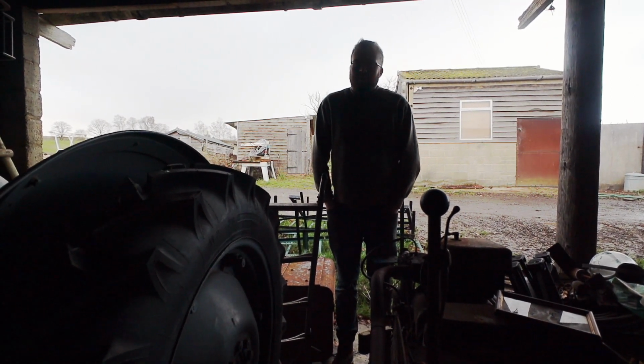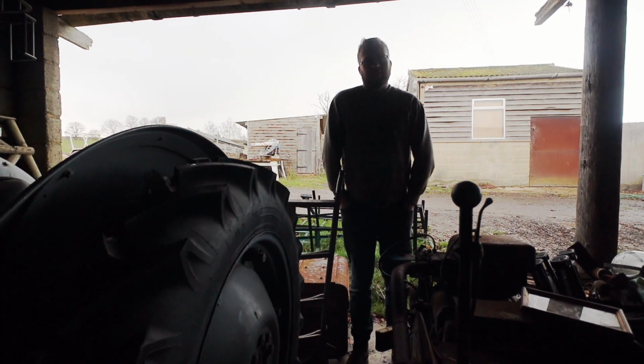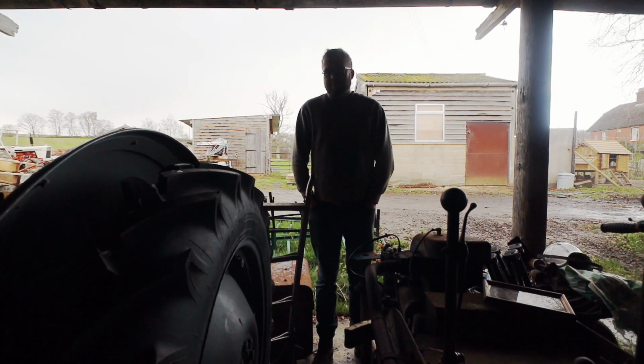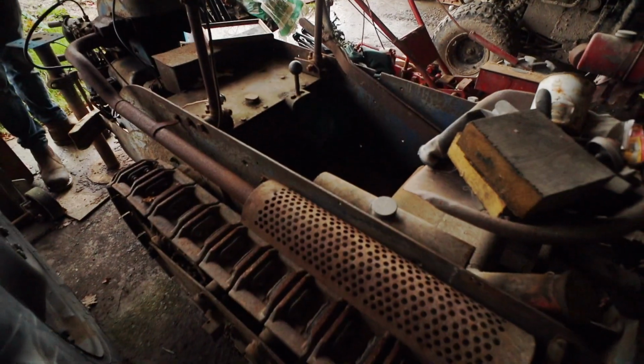Oh right. But no water leaks, no oil leaks? A few oil leaks, but that's normal. That's old iron, and we all get our leaks in our old age. Alright, and moving on from that, I can see sitting next door to it, literally next door to it. What have we got here then?